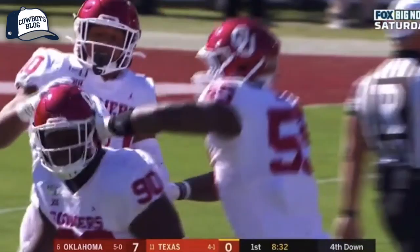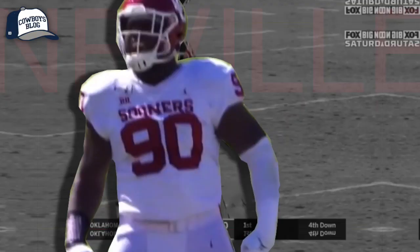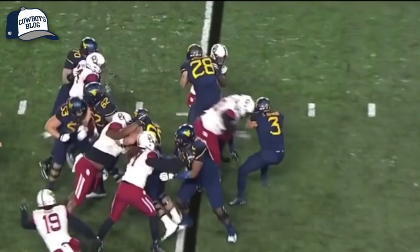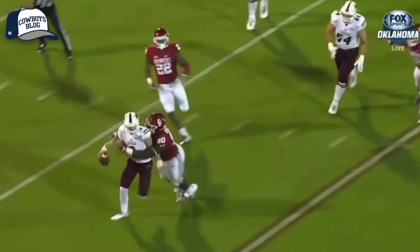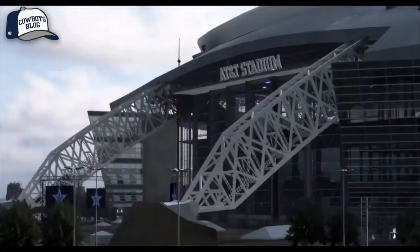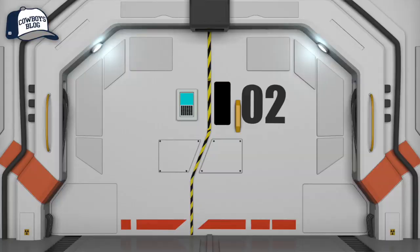And here we go. All right, guys, let's get pumped about this guy here, Neville Gallimore, defensive tackle out of Oklahoma. Okay, we're going to take a deep dive here in the lab, break him down real quick. Here we go, guys.